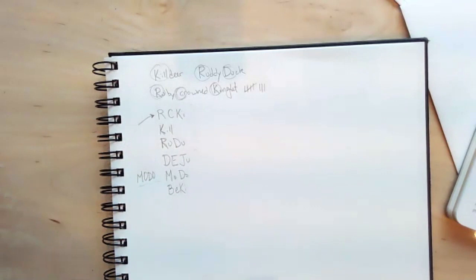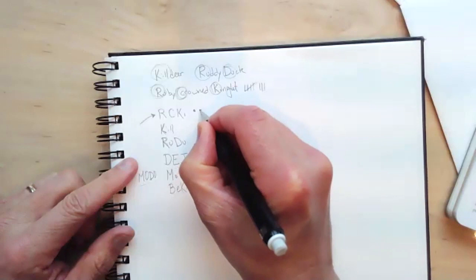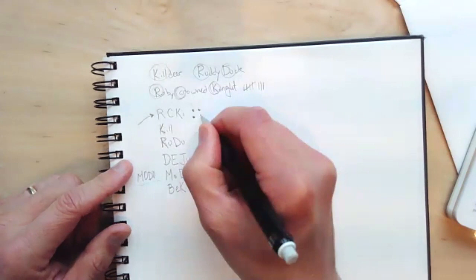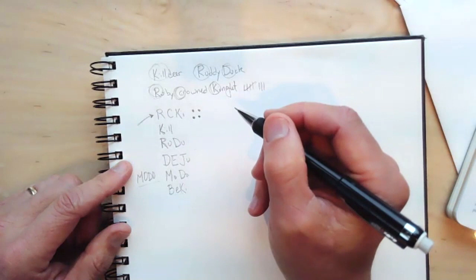First critter that I see, the Ruby Crowned Kinglet here, I give myself a dot. Now, second bird that comes in, I give myself a dot. Next bird that comes in, I get another dot, but it's making a box shape here. Fourth bird, you know where this is going. So 1, 2, 3, 4, those dots. Oh, look, there's a fifth one.